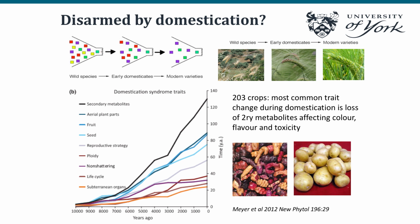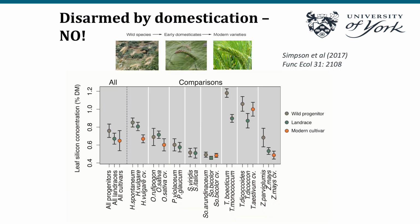Okay, but you're probably already thinking, hang on, there's a problem here. We've domesticated our crops, haven't we got rid of the silicon? Well, we know, of course, that as we go from wild species to early domesticates, we lose a lot of genetic variability, and as we go to modern varieties, we lose even more. And Meyer's study a bit back showed that the biggest change during domestication was the loss of secondary metabolites. So, as we've domesticated our grasses, have we got rid of silicon? No, we haven't.